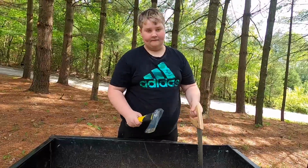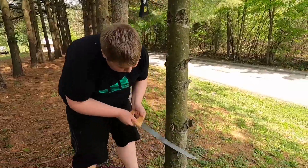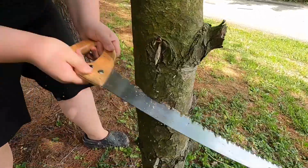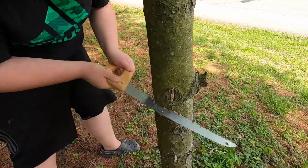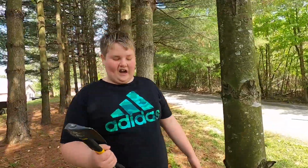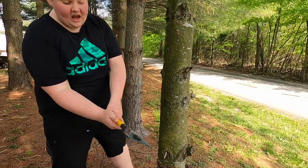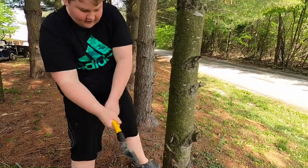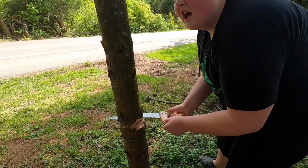We gotta saw and axe method this. We first need to make 2 indentations. So there's our 2 indentations. And now we need to use my axe. Now this thing is gonna be sharp and cut through those, and then we're gonna have a good indentation. Okay, so we're almost done cutting.